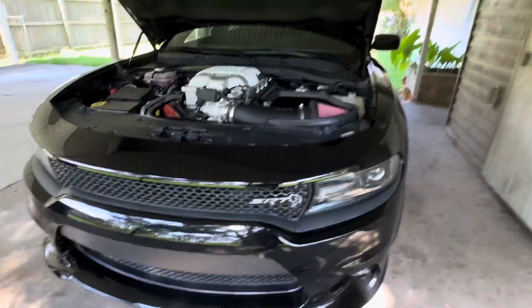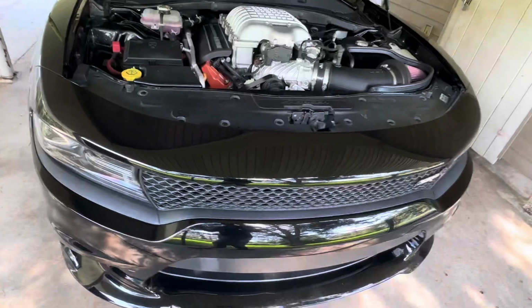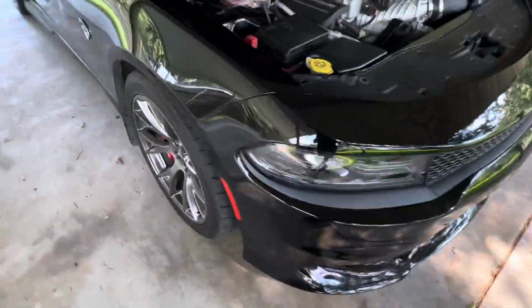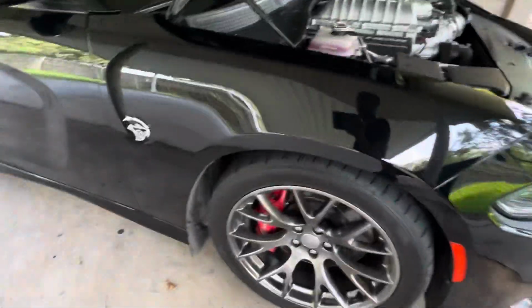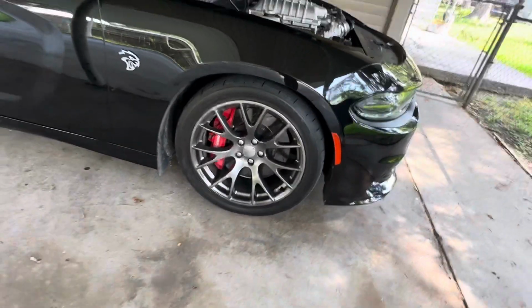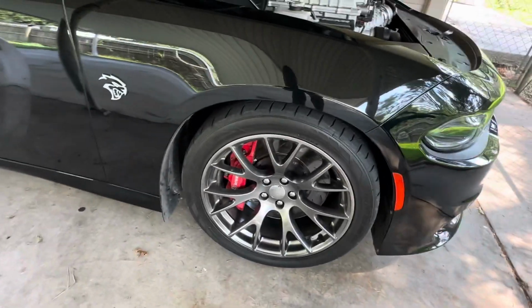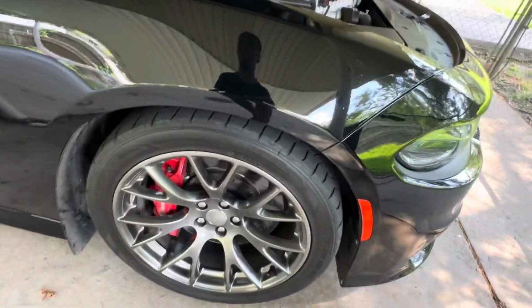Now, people might be like, oh, you got a pre-owned Hellcat. Those cars get used and abused. And that is true. But that is why you do your due diligence. Do your proper PMCS on these cars. Check the rotors. Check the brake pads. Look under the car. Check the axles. Check the differential. Look for any leaks under it.